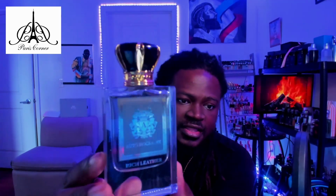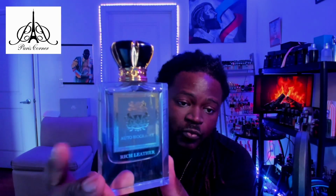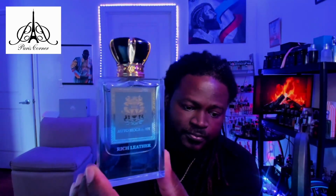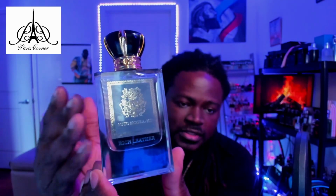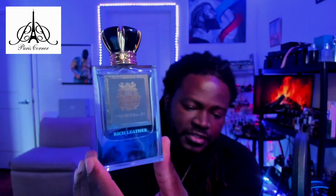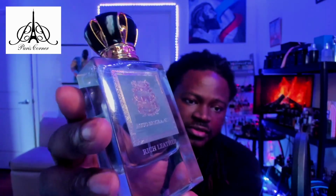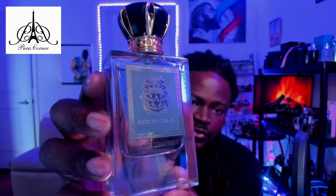But when you get something like this that is priced as well as it's priced, presented as well as it's presented, it makes it that much easier to want to pull the trigger and want to add this to your collection. There's just a certain feeling just having a few of these lined up. It feels good to have a fragrance in your collection that not only smells good but actually looks good and has a nice presentation to it.